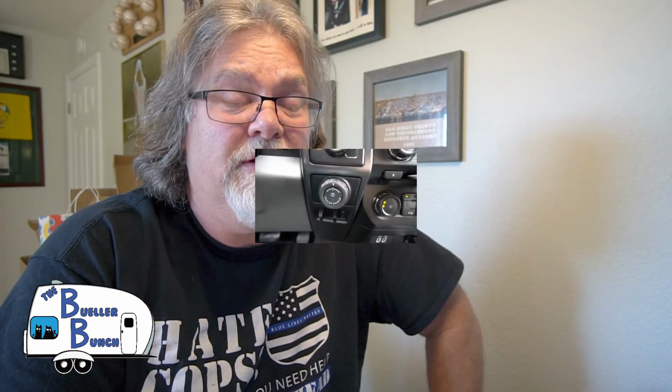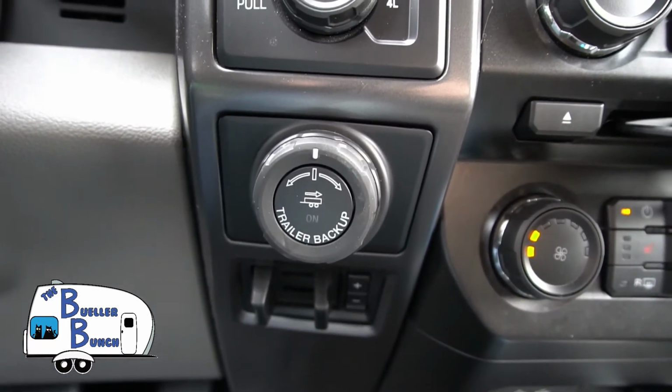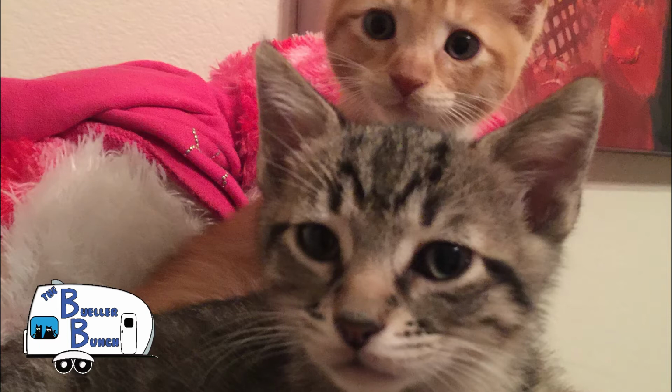The F-150 has a backup assist, which is great for the trailer. A lot of people use it and a lot of people don't. I haven't used it yet, so I really can't comment on it. I've got to get a trailer first. But the Silverado really limited us, and that's why we had to move on and get a better truck, so that we can get a bigger trailer for our needs, because it's not only me and Kristen. You've got to remember, there are 2 cats coming along with us too.